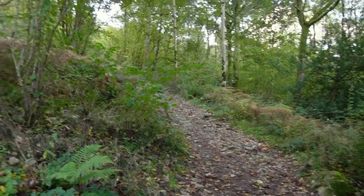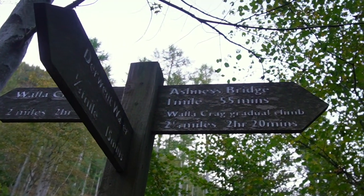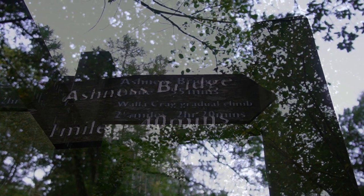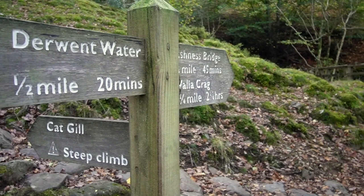Ooh, just noticed something. Notice it's now saying Ashness Bridge 1 mile 55 minutes. I'm sure the other one said 1 mile 40 minutes. I seem to be going backwards in time. That's very strange. Yeah, we're going this way for sure.